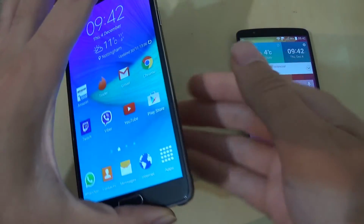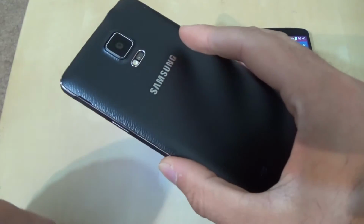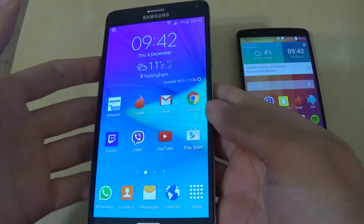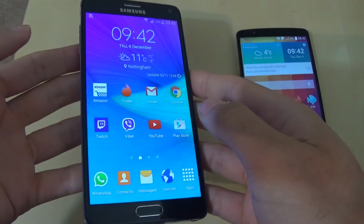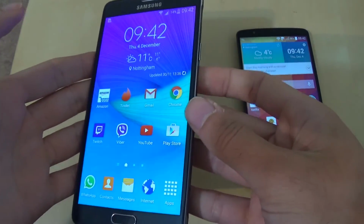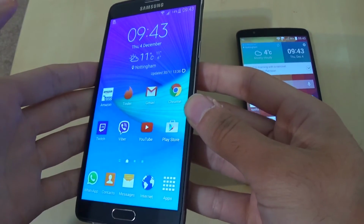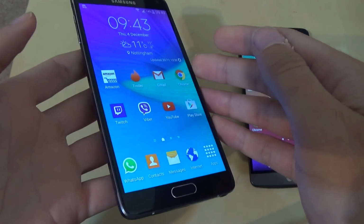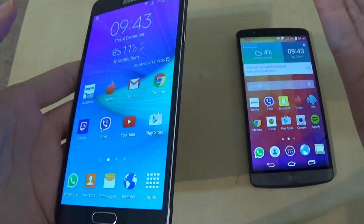Note 4, I think I'd recommend to people who are power users, who need the best performance. No matter what the price is, you're going to get a better multitasking experience with it, and a better camera, and obviously that nice Quad HD Super AMOLED display.